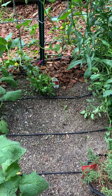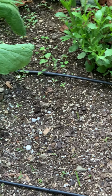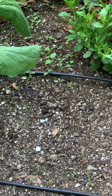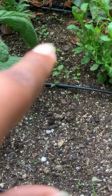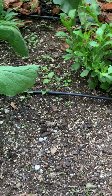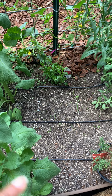Over here, I had some empty space and some onion sets left over, so there are currently 12 onions that have come up. Once they get a little bit taller, I'll come through and mulch so I can suppress all of these weeds. And there's a lot of purslane that has come up, and just weeds in general. So I don't want to crush the onions just yet.